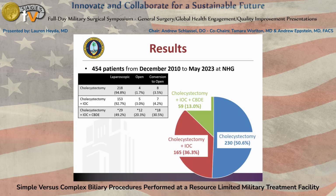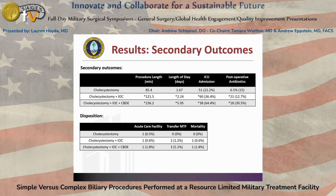Overall, 454 patients were observed over this time frame at Guam. About 50% of these patients underwent cholecystectomy alone, 36% underwent cholecystectomy with IOC, and 13% underwent IOC with common bile duct exploration. Those patients who underwent IOC with duct exploration were at a significantly higher risk of initially undergoing an open procedure and then converting to an open procedure.